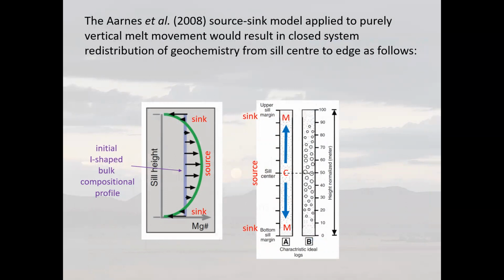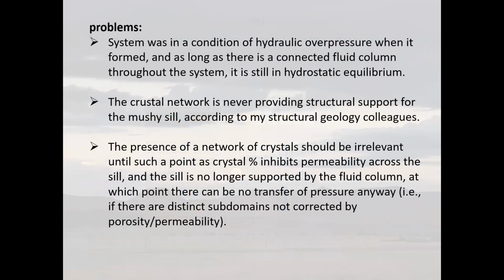Okay, so I have problems with this. I would dispute that at the point where plagioclase is now making interconnected chains, it provides sufficient structural competency to resist further shrinkage of the sill as it solidifies. There may come a point where that happens when it's almost completely crystallized or something. But at that point, you're not going to produce pressure gradients because I don't think you'll have 100% permeability anymore. You'll have porosity. You won't create pressure gradients.